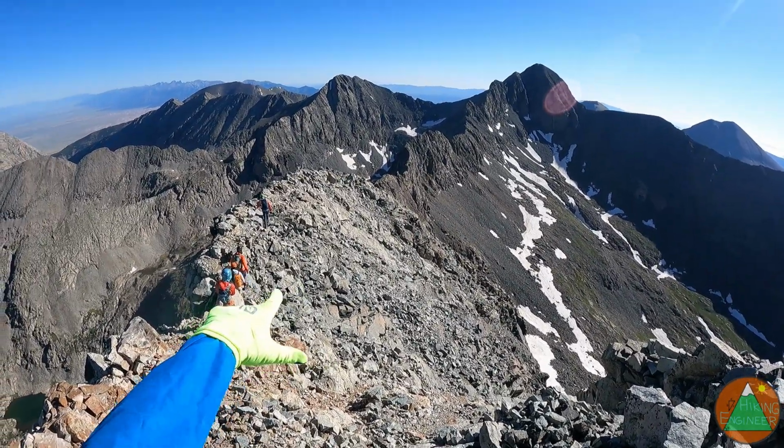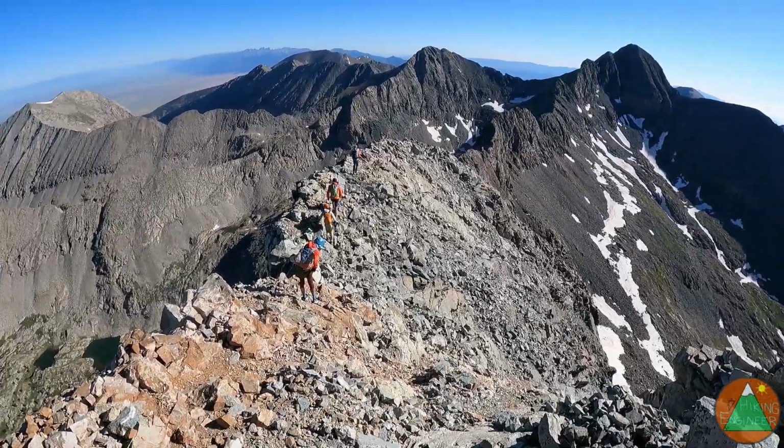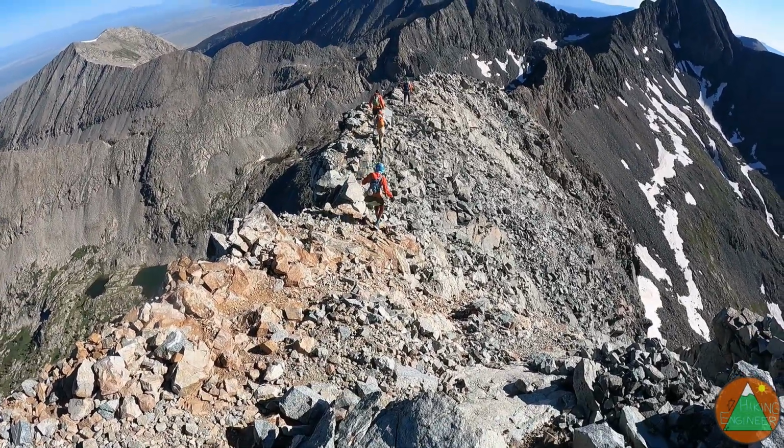Well, we're gonna get a snack break, and then I got a big boy traverse. They're on it too.